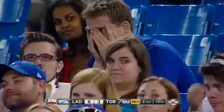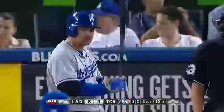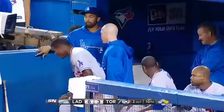The Dodgers with a 6-3 lead, to the disappointment of a good crowd here at Rogers Center. They've turned out for the entire three-game series, 102,000 for the three-game series. And the Dodgers on the verge of sweeping away the Blue Jays. And winning 10 in a row on the road. They haven't lost a series since the middle of June. That's how things have come together for the Dodgers.